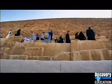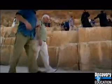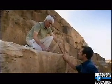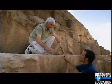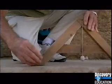But that wasn't enough. For the pyramid to remain stable, the blocks had to be horizontal. Dennis had brought another ancient tool. Now, we can use this A-frame to check whether the block is truly horizontal. Horizontal, like a surface of water. Yeah, in fact, we can use the surface of water to check that the frame is accurate.